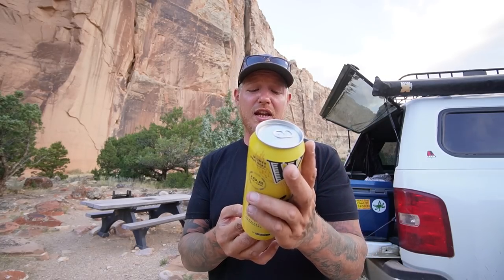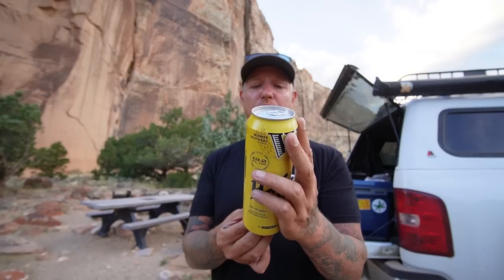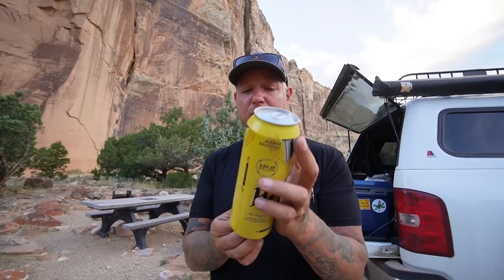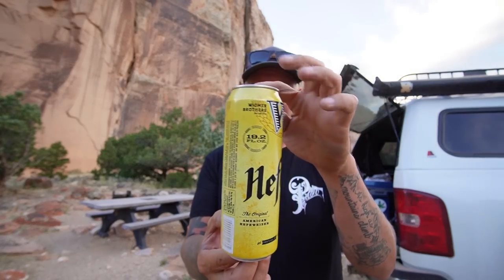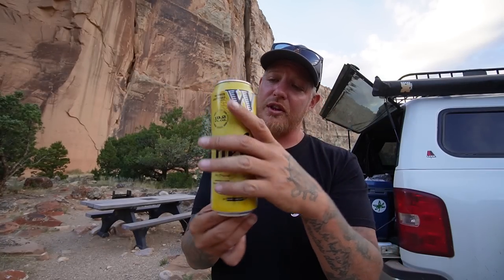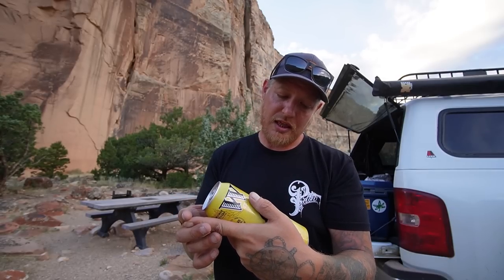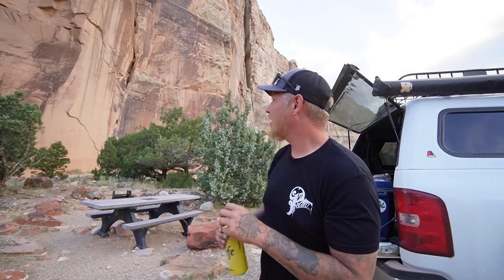All right, y'all, I picked this one up at a local gas station. It's just called Hefe, the original American Hefeweizen. It's from Widmer Brothers Brewing, and it looks like they're from Portland, Oregon. I don't think the bottle really says anything. Prost the original, and that is it. 4.9%, but we'll give this guy a whirl.